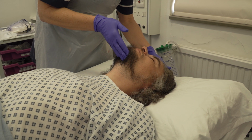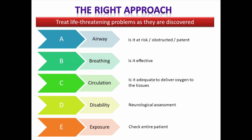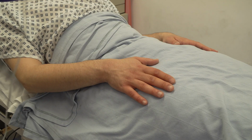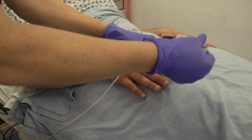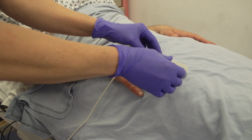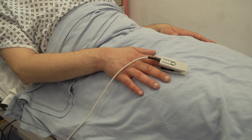If the airway is patent and the patient can talk to you easily, then it is okay to move on to assess breathing. The effectiveness of breathing is again assessed using look, listen and feel, counting the respiratory rate over a full minute whilst also looking at the depth, symmetry and pattern of breathing. Is the patient working hard to breathe or not able to complete full sentences? Is there any evidence of central cyanosis, which is blueness around the lips or tongue? What are the patient's oxygen saturations? Are they within the target range for that patient? And importantly, we need to know what oxygen, if any, they require to maintain those saturations.